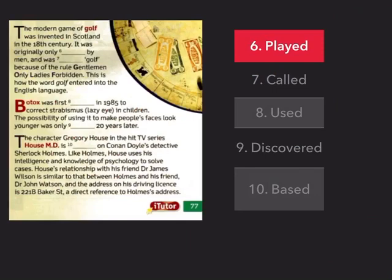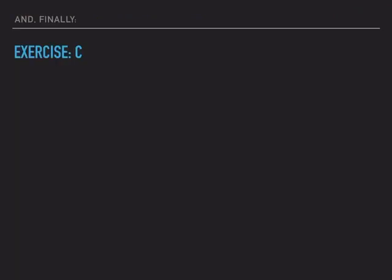¿Vale? Now, exercise C is an interesting exercise. Let's read the instructions because this is the last exercise for today. Let's see. So it says, read the text again. One of the pieces of information is not true. Which one do you think?